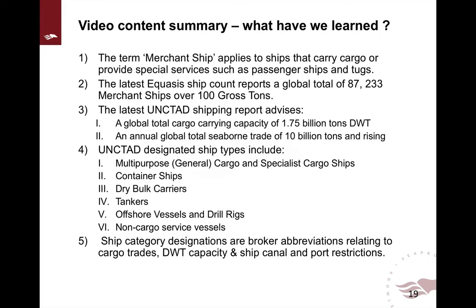The latest UNCTAD shipping report advises a global total cargo capacity of 1.75 billion tons deadweight and an annual global total seaborne trade of 10 billion tons and rising. UNCTAD designated ship types include multi-purpose cargo and specialist cargo ships, container ships, dry bulk carriers, tankers, offshore vessels and drill rigs, non-cargo service vessels. And finally, ship category designations are broker abbreviations relating to cargo trades, deadweight capacity, and ship canal and report restrictions. And we have reviewed these during the course of the video.